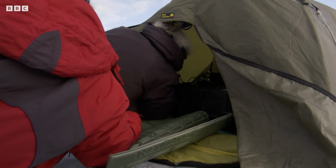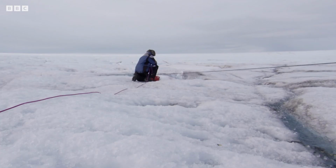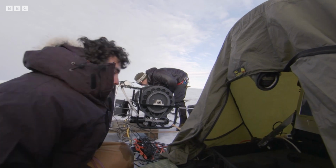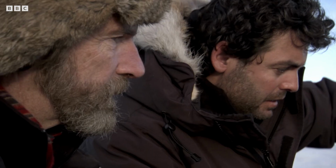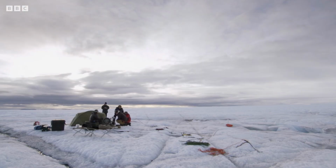I think it's stuck. It's stuck on a wall. It's hit a ledge. The camera seems to have reached a bend in the moulin, and it's not moving. It could just be a kink in the moulin, or it could be the water never reaches the bedrock. To find out, Konnie and his team will have to return next summer with a new type of camera.